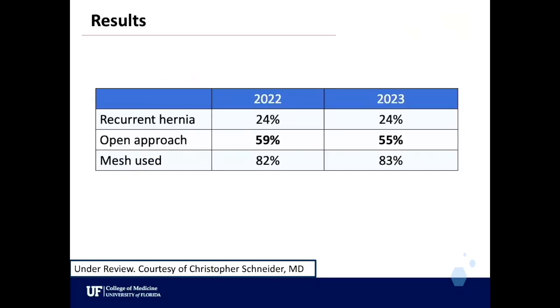And then we looked at certain things, just a comparison, head-to-head, just percentages. There was a similar proportion of recurrent hernias, so we're not reporting more recurrent hernia in 2023. There's a drop in the open approach in 2023. So it's about a 4% drop.